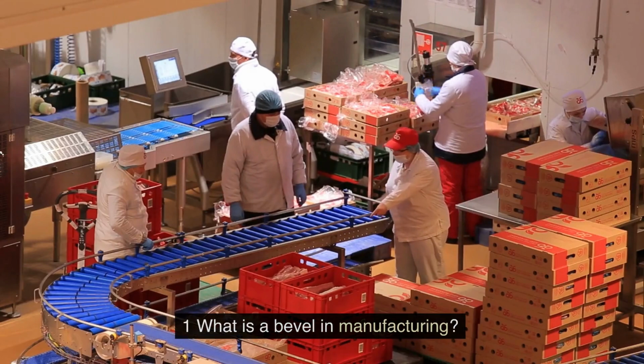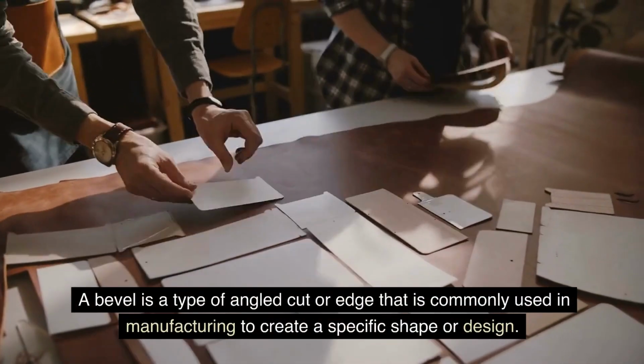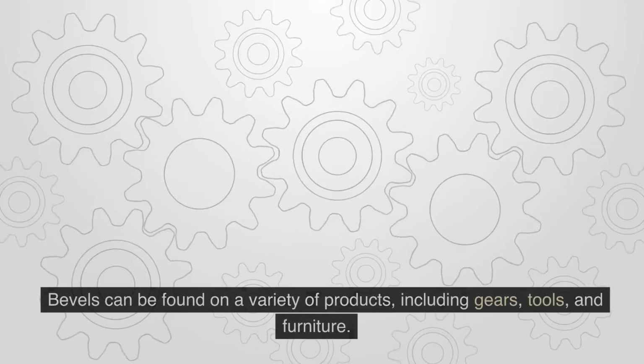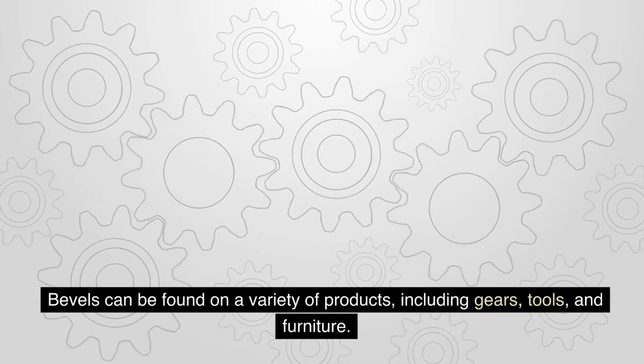FAQs. 1. What is a bevel in manufacturing? A bevel is a type of angled cut or edge that is commonly used in manufacturing to create a specific shape or design. Bevels can be found on a variety of products, including gears, tools, and furniture.